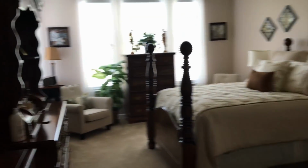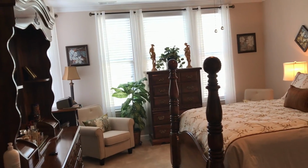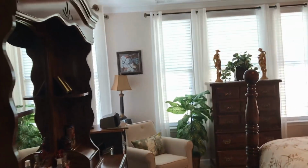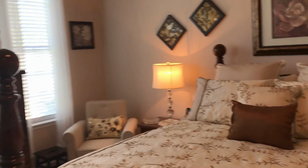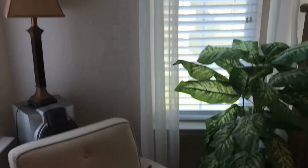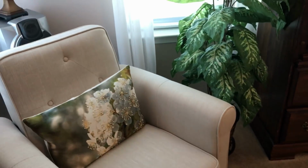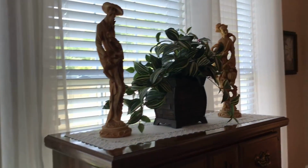So right here, this is her bedroom, and as you can see, it's nice and big, and she has tray ceilings. It's really, really nice. Let me see if I can find the light. Turn a little bit of light on in here. There's her bed, her chairs. I think she got these from Wayfair or Overstock or one of those stores. But this is her bedroom, and it's big.